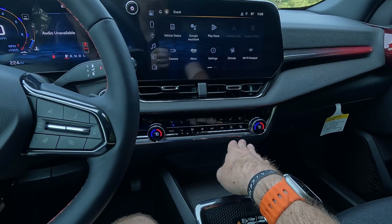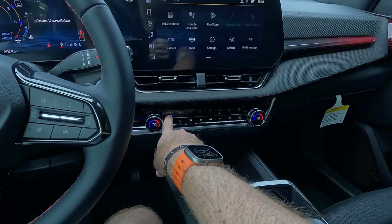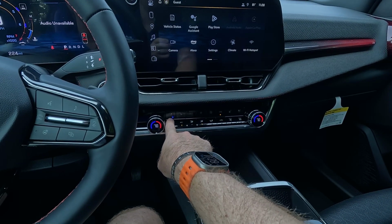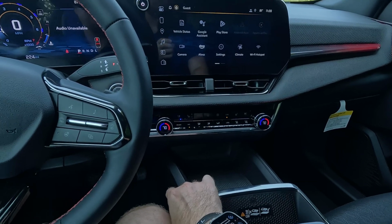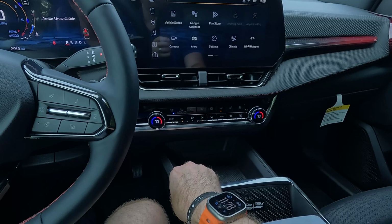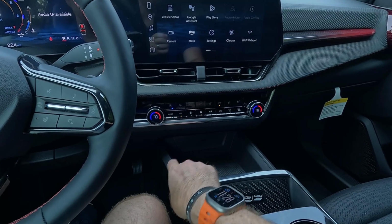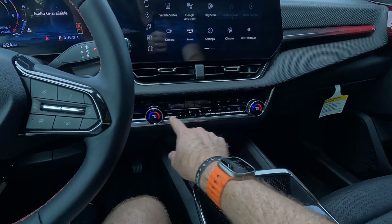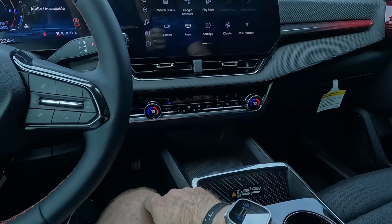HVAC controls taken directly out of the Chevy Colorado, which is not a bad thing. We get automatic heated and ventilated seats. I did not turn it on, but it knows it's getting nice and warm and toasty here in Kilgore in summer. So ventilated seats, I like that a lot. Fan speed, automatic, all the necessary buttons here. If you liked it in the Colorado, it's all right here for you.